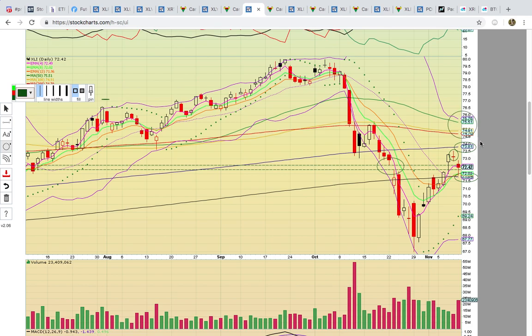You can see here the 50, 100, and 200-day simple moving averages are all stacked up as well. So you have 4 major moving averages all lined up right above. So it's going to be holding support and then getting through these major moving averages. Once above 75.50, above the 50-day simple moving average, that's when the industrials can get pushing higher again.